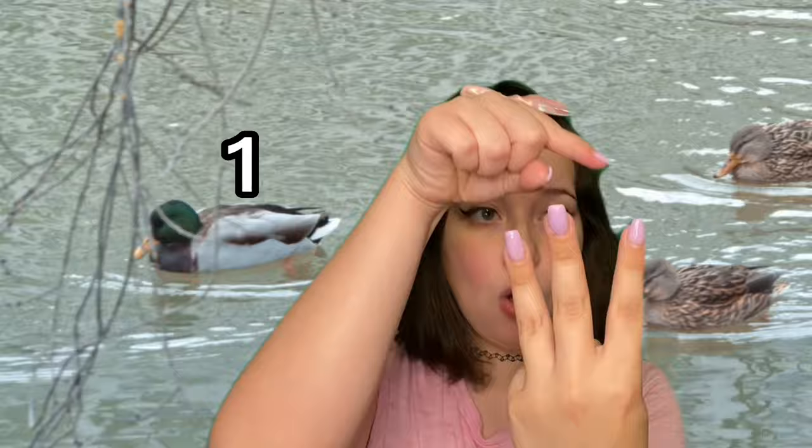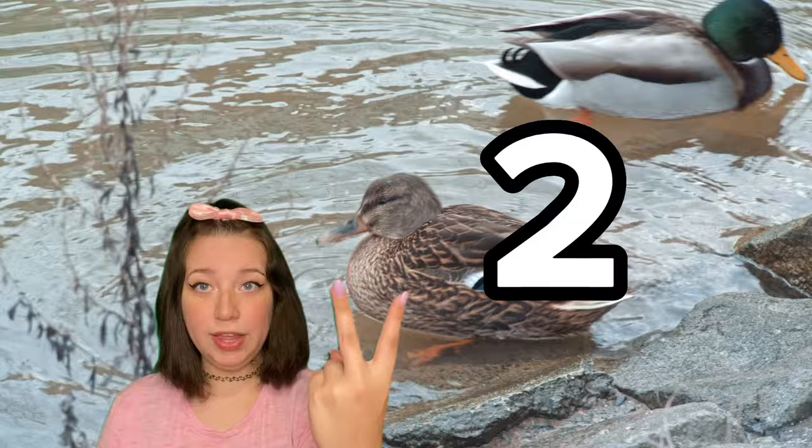One, two, three. Three little ducks went swimming one day across the pond and far away. Mama duck said quack, quack, quack, quack, but only two little ducks came back. One, two. Two little ducks went swimming one day across the pond and far away. Mama duck said quack, quack, quack, quack, but only one little duck came back.